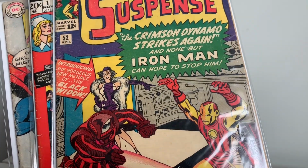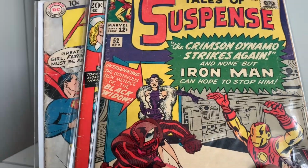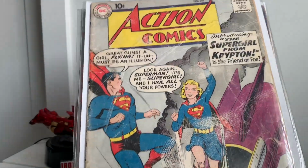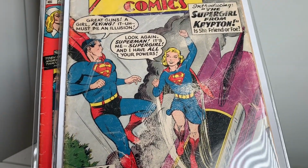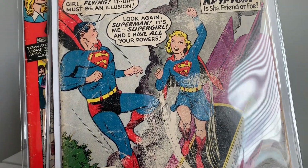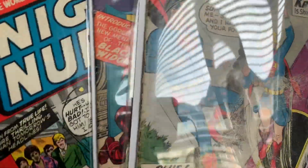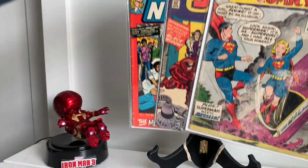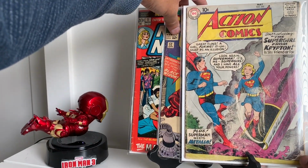Wow, can't believe I got this. Can't wait to look inside and make sure everything's okay on this. And of course, the last one, Action Comics 252, Supergirl's first appearance. Unbelievable. So happy for these 3. Just gonna balance that right there.